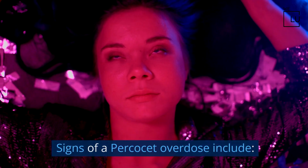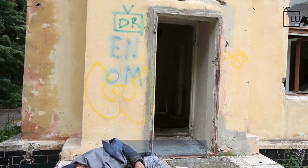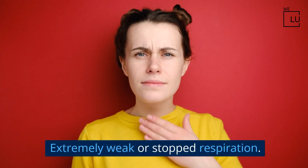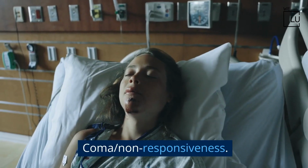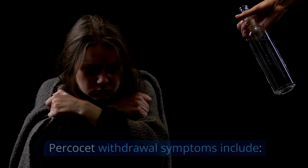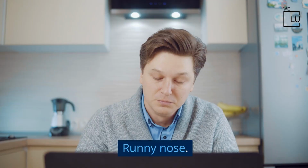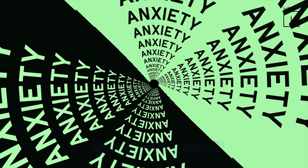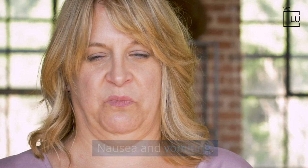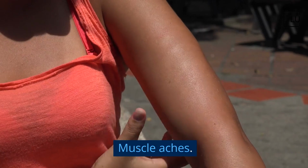Signs of a Percocet overdose include vomiting, nausea, bluish nails and lips, severe drowsiness, unconsciousness, slow heart rate, extremely weak or stopped respiration, dangerously low blood pressure, coma, non-responsiveness, seizures. Percocet withdrawal symptoms include yawning, watery eyes, runny nose, restlessness, irritability, anxiety and depression, tremors, nausea and vomiting, diarrhea, hypertension, increased heart rate, muscle aches.